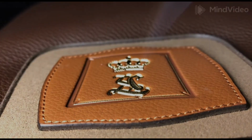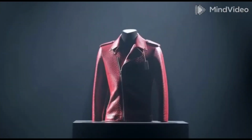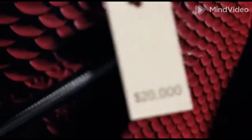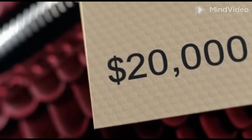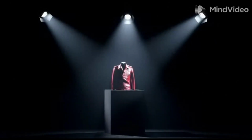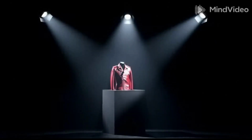From a high-tech farm to the luxury showroom, this is the result. A $20,000 masterpiece of nature and engineering. Bold, exclusive, and manufactured to perfection. This is the future of fashion.